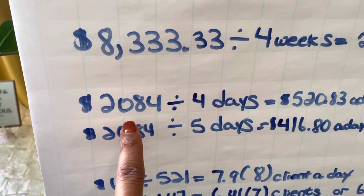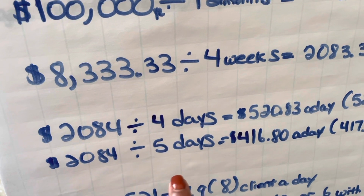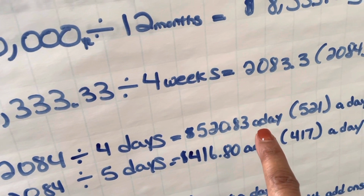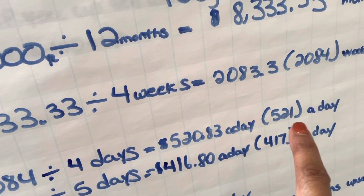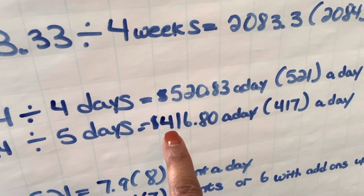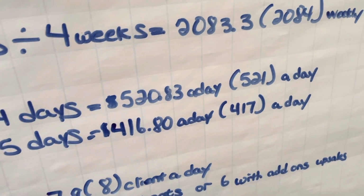You take that total amount and divide it by the number of days that you work. I did 4 and 5 for those that work 5 days. And you need $520.83 a day, which I always like to round up to $521 a day. If you work 5 days, it's $416.80, round it up to $417.